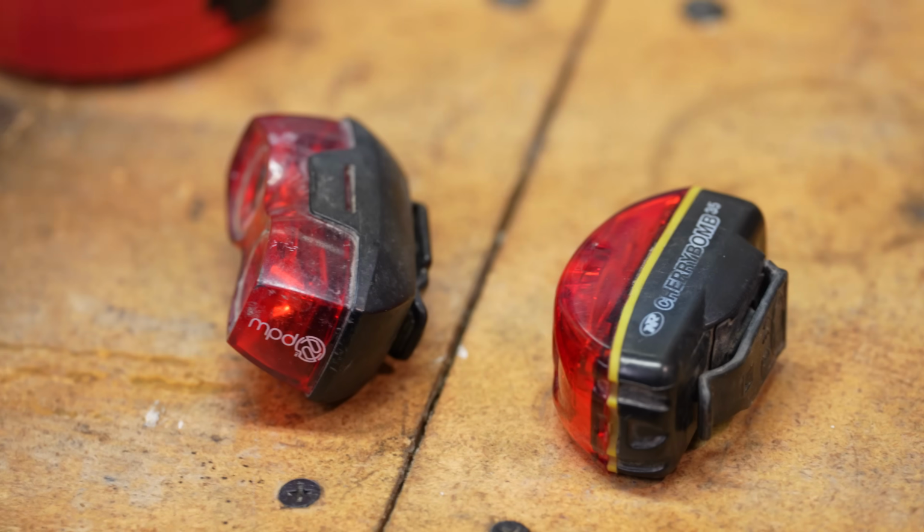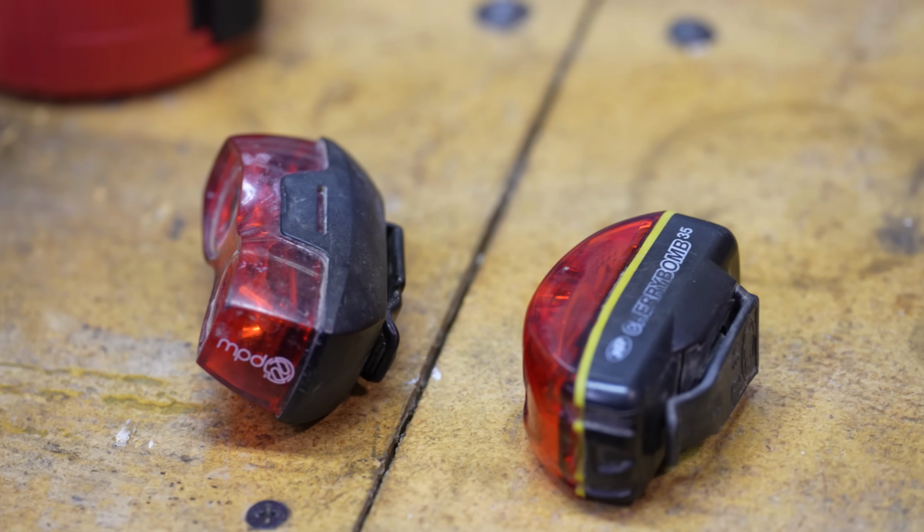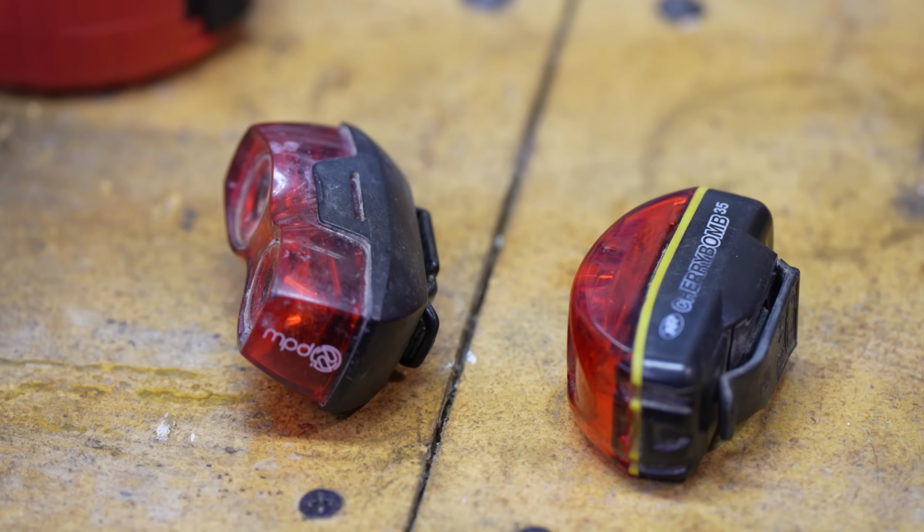A few that I really like are the Cherrybomb 35 from Knog, the Solaris 250 USB from Knog, Planet Bike Super Flash Turbo, and the PDW Danger Zone. These are really bright lights that have good flash patterns that will definitely catch the attention of folks.